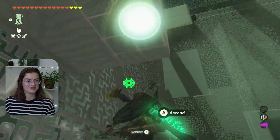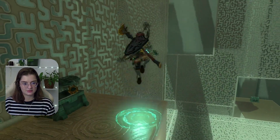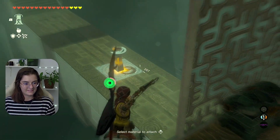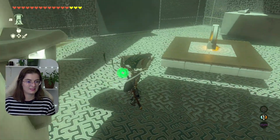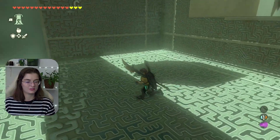Please. I'm not sure this is how it's supposed to be done. But I think that should be possible, actually. Or maybe just from the edge. Yep, don't wait too long. Oh, go in, Link. Okay, now where was the treasure chest? I lost all orientation.